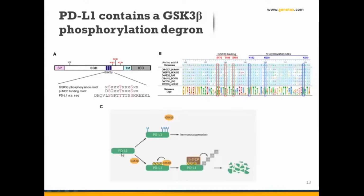When PD-L1 starts to be glycosylated, this glycan structure on PD-L1 may create a steric hindrance to GSK3 beta, and thereby keep GSK3 beta away from PD-L1, and then allow PD-L1 to be stabilized and go to the cell surface to interact with PD-1.